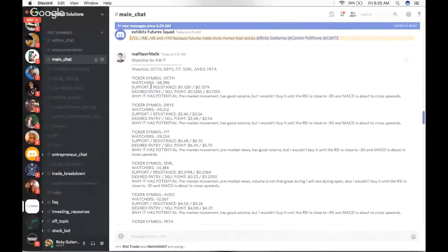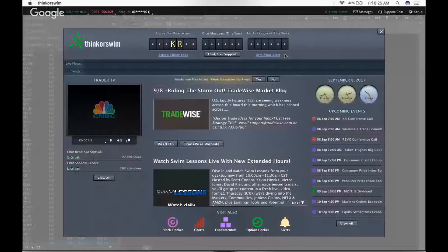So he put his watch list, DCTH, watchers, support, desired buy and sell point, and then why it has potential. And this is the format that we've been talking about putting it, and he has it for FIT, DRYS, DCTH, AVEO. Therefore, someone trying to look at a stock or one of his suggestions, it comes down to never investing solely based on his opinion, but at least we have an understanding of the fundamentals on why, his desired entry point, exit, and the support and resistance, and the ticker symbol. Very simple.